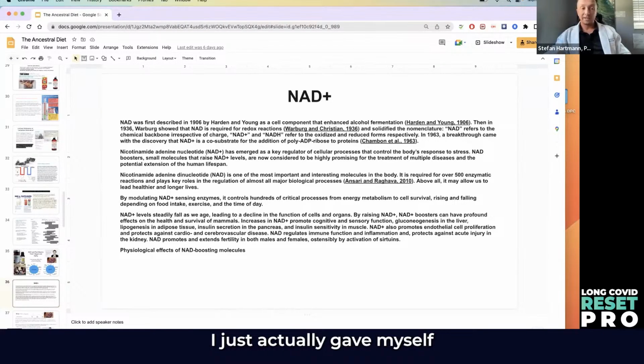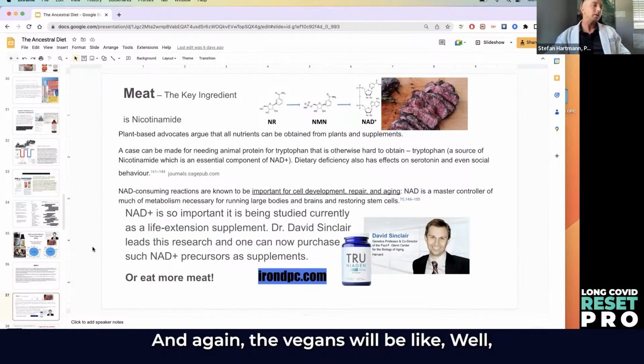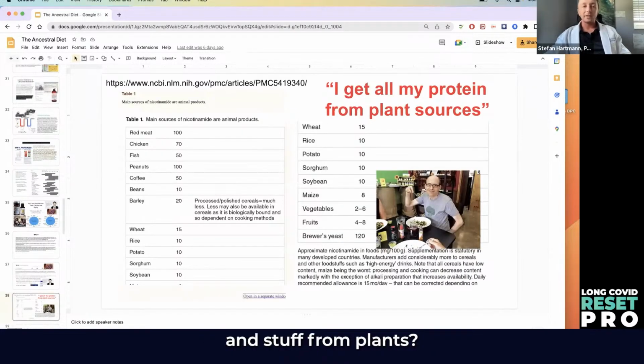I just actually gave myself an injection of NAD. Yes, you can inject NAD. You can take it in Sinclair's supplement form, or you can just get it from red meats. Red meats has the highest quantity of NAD on the planet. And again, the vegans will be like, well, you can get all your protein and stuff from plants. Well, not NAD and not a lot of other vitamins and creatine and carnitine and so forth. So red meat has the highest concentration of NAD out of anything, right? Rice doesn't come close. Potato doesn't come close. Wheat, forget about it, right?